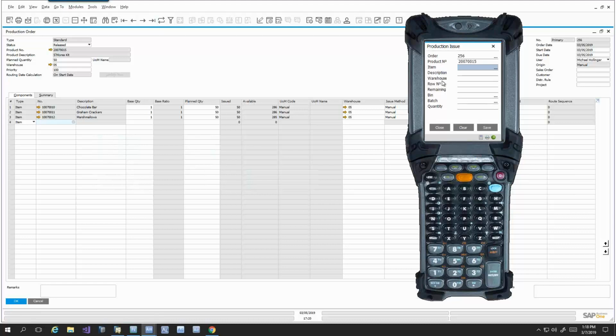All right, so now that we've issued to the work order, at the end we want to do reporting of production. So we're going to do a production receipt. We're also going to do production return. So if we put 50 in, and for whatever reason some of them were bad and I only produced, say, 48 of them, I could return 2 back of the other items that were okay.